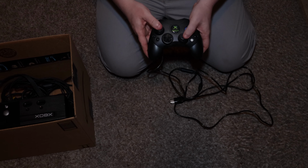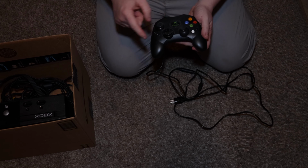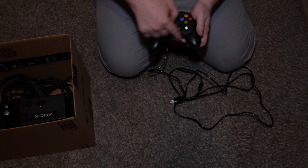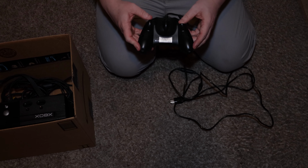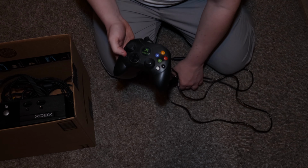Some of the nubs are still here on this controller. It's actually one of the cleaner ones. The D-pad doesn't look as bad. This one's back looks actually good. Again, buttons seem to click fine. So that one I don't really have to worry too much about.